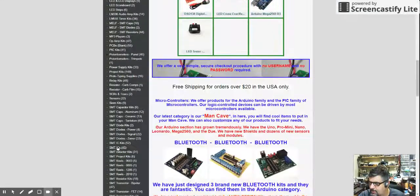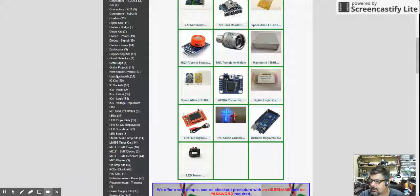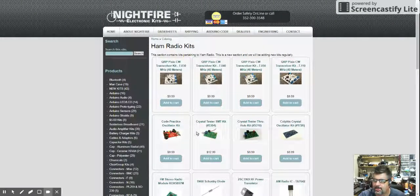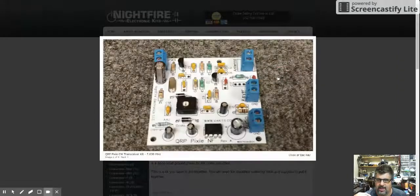Let's go down to ham radio kits. There we go. If you look at the ham radio kits that he's got, and I've got a couple of these actually, he's got a new one that piqued my interest, the Pixie CW Transceiver Kit, $10. You saw my video where I built the Chinese Pixie, which is like $5 off of eBay, and it worked fine. I passed it on, and it's still going around the community here, but I want to get one of these and build it.